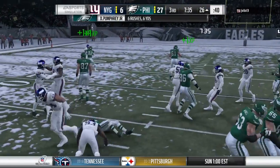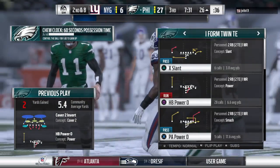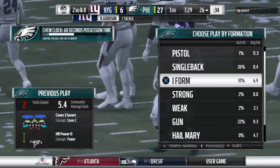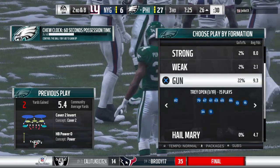They run with Pumphrey, and he'll take this down just shy of the 25-yard line. Gave him a couple on the carry there, 2nd and 8. Well, they're hoping that the second half is better for him than the first half. They've got to find a way to get him going. He's a big part of their offense.